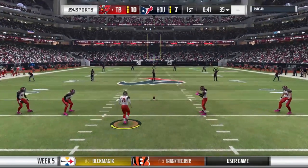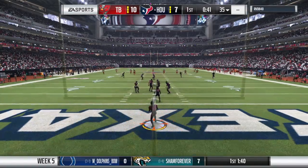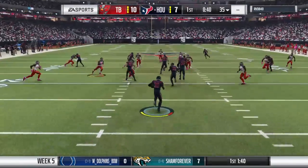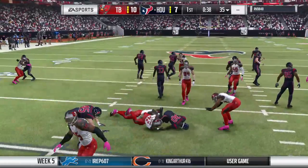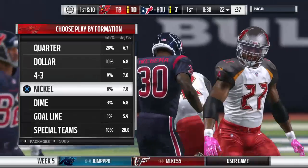After the touchdown, Aguayo now ready for the kickoff. That'll be taken in the end zone. And he'll get it up past the 20 to the 22-yard line. And now out comes Houston.